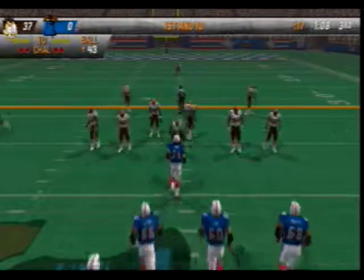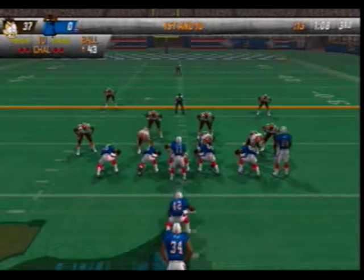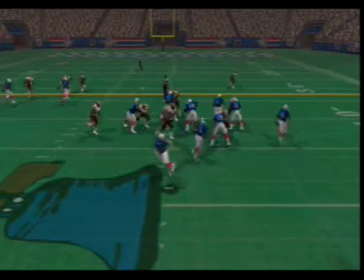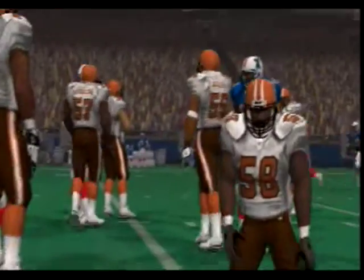First and 10. Ball on the 43-yard line. They'll go from the I formation. Crosby with a man in motion. With a counter play. Perry is there for the tackle at the 43-yard line.